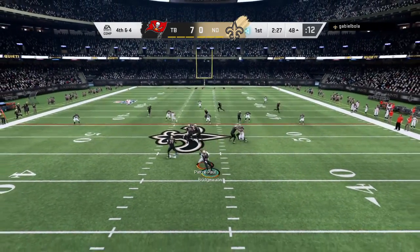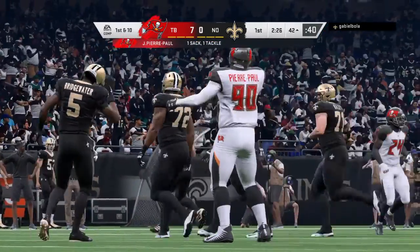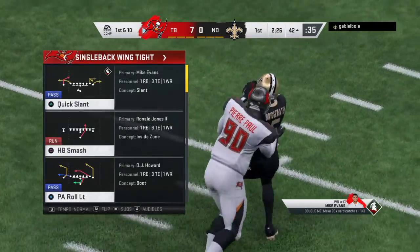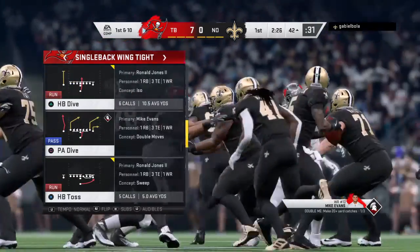Bridgewater to throw for it on 4th. Oh, the Buccaneer pressure too much. Down he goes. The sack by the Super Bowl champion and Pro Bowler Jason Pierre-Paul. Well, I guess they wanted to get that touchdown right back on their first drive, but failed to do so.